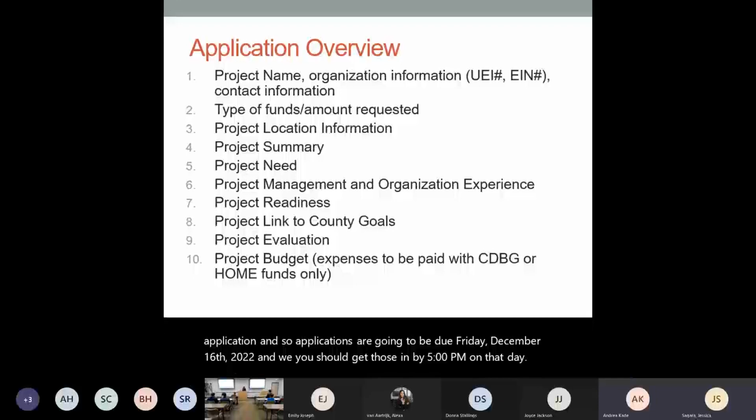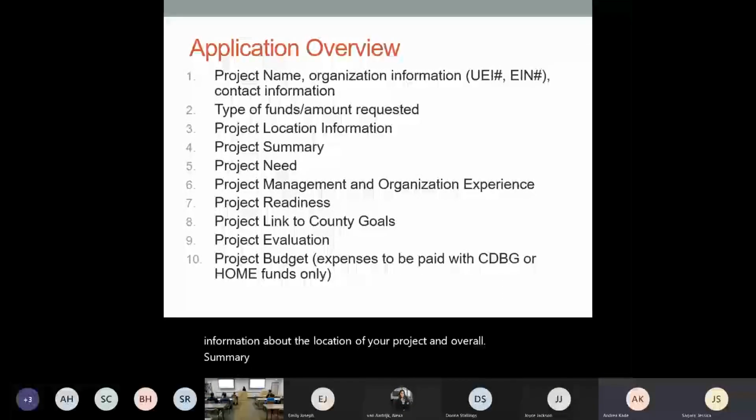So a little bit about the application sections and overview here. The main sections are familiar to what we had last year. You're going to have project name, information about your organization. One thing to note is that the UEI number has replaced the DUNS number starting this past year, so we're going to need that number as opposed to your DUNS number on this application. We're going to look for some information about the location of your project, an overall summary, and the need and benefit that the project will be providing.